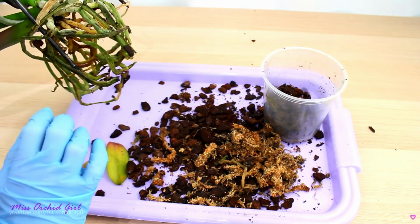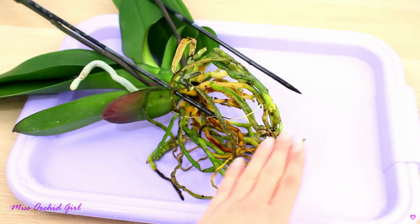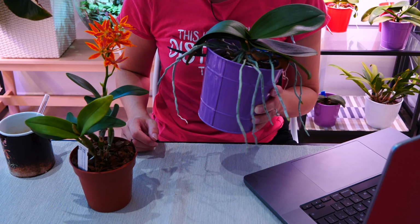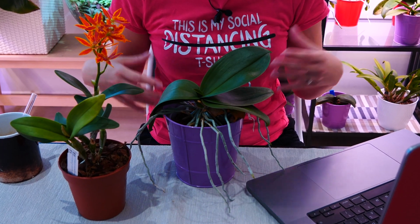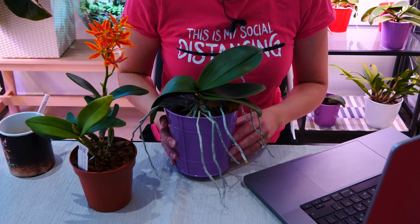So a great rule of thumb would be to repot these orchids sooner or later. You don't have to repot them the moment you go into the house. You can enjoy the blooms a little longer if the orchid is in bloom and you don't see anything suspicious in the medium, but sooner rather than later, when the flowers are done at least, you should repot your orchid in fresh new medium just to make sure that everything is okay with the roots and you don't wake up one day with gone roots just because they got burned by the medium.